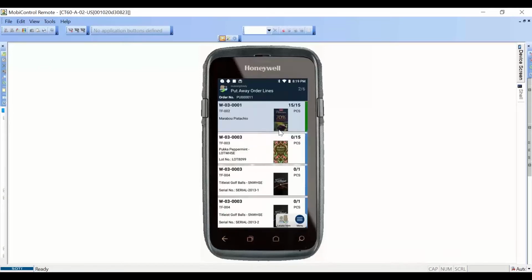So, the lot numbers and serial numbers that I showed you guys in the receive function, it's going to come with those same additional steps in terms of scanning that lot number item, scanning each of those individual serial numbers as you put them away. But other than that, the process is really going to look exactly the same as what I just showed you.